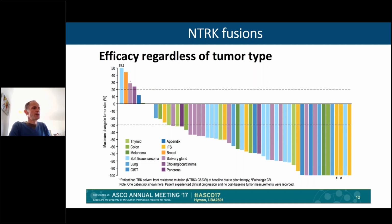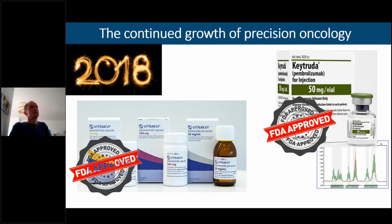So tying these two pieces of the first part of the talk together, 2018 was an interesting year for precision oncology. We had our first tissue agnostic approval, and that was of the NTRK inhibitor, approved for use for tumours with an NTRK fusion regardless of the tumour type. We also had our first approval based on a genomic signature rather than a specific molecular event. So the approval of pembrolizumab for any tumours, again cancer type agnostic, based on the genomic signature of microsatellite instability.